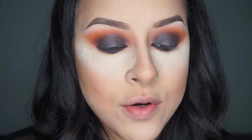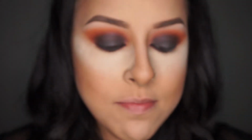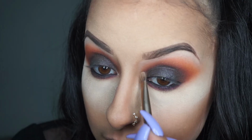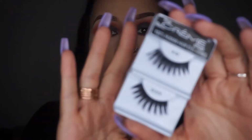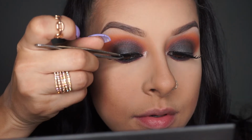Okay, and for the inner corner, I'm gonna use their shade right here, the only light shimmery shade that's in the palette. It's called Eternal Light. Okay, now for lashes, I'm gonna use some of my favorite non-mink lashes, which is the ones by The Creme in number 62.